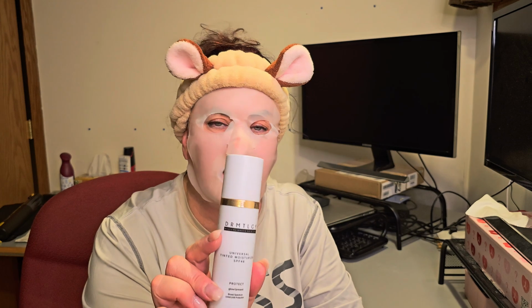But love this. And the moisturizer always makes my skin feel so soft and creamy. I do love this. Y'all know I've been talking about this for a couple of years. It is a staple for me.